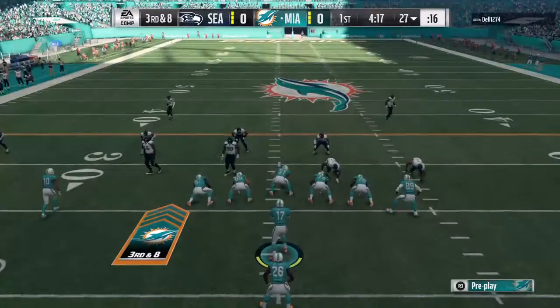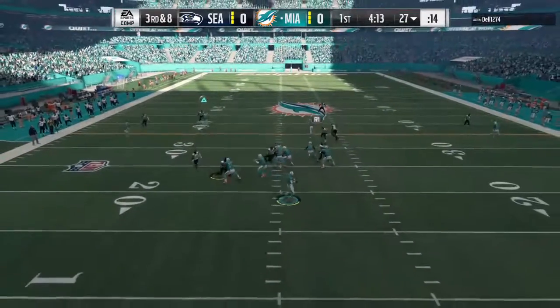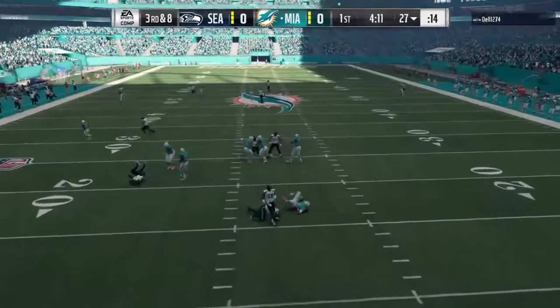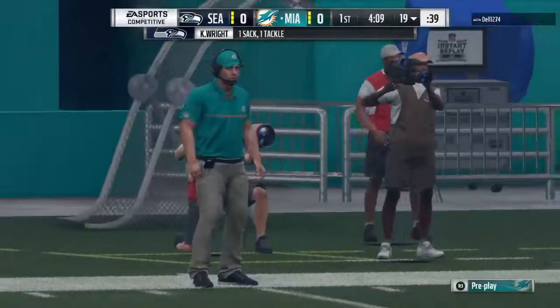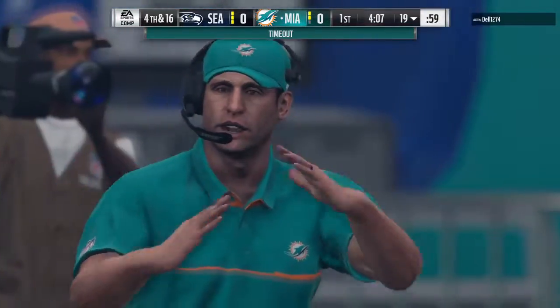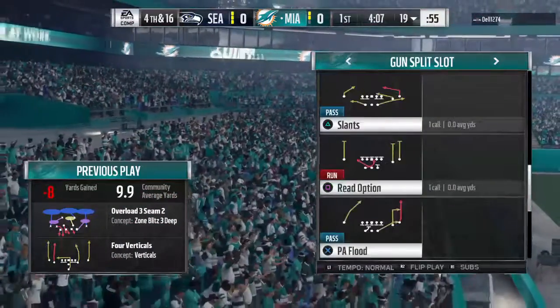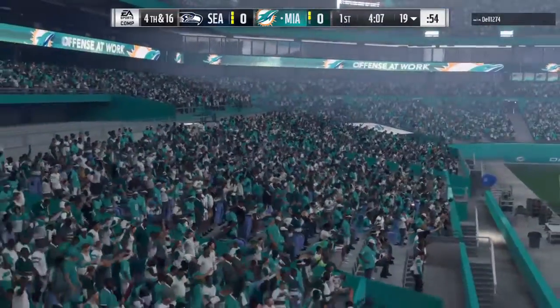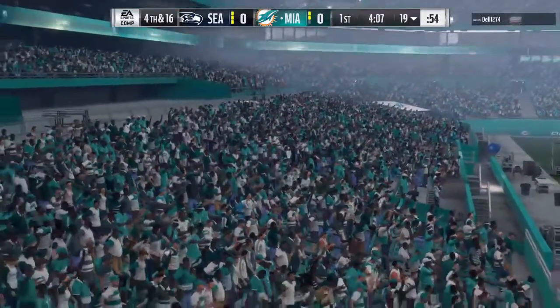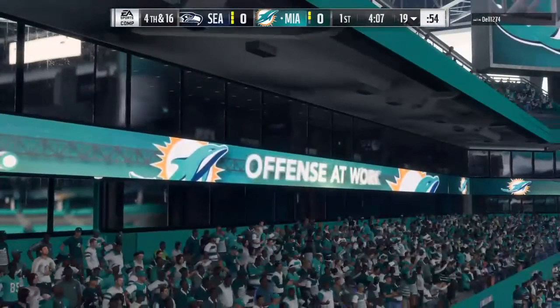This is 3rd and 8. Throwing on 3rd down, Tannehill. Rush coming, and he's taken down. K.J. Wright coming in to drop him for a loss of 8, and it'll be 4th down. And whistle blown. A timeout here is taken, and it's taken by the kicking team. They'll have 2 remaining as we step aside here in this first quarter.